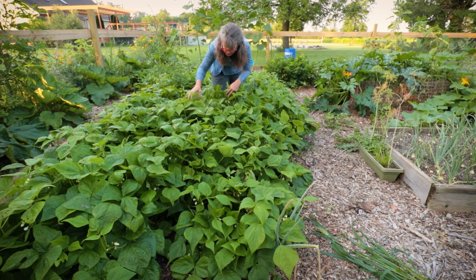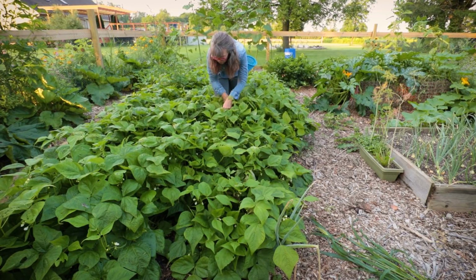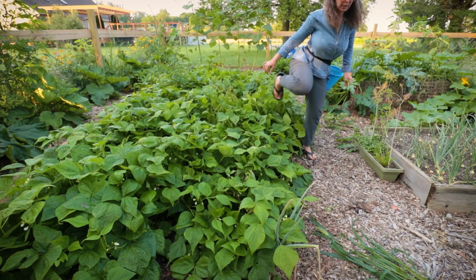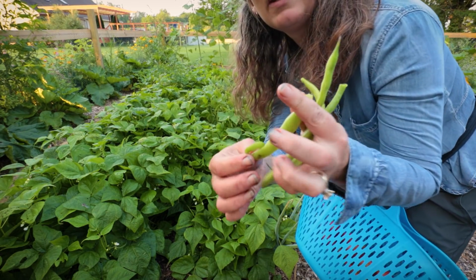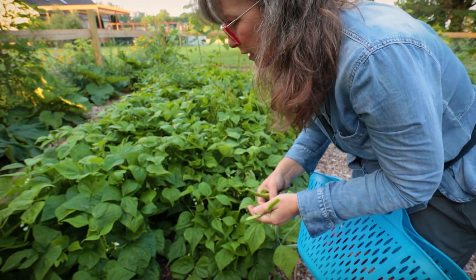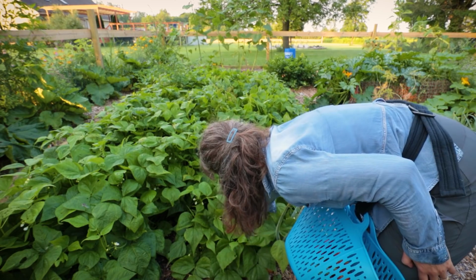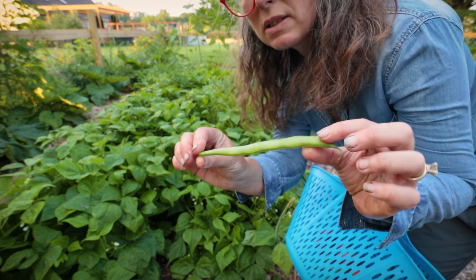Stupid Japanese beetles. So I think I can wait. These bush beans just got so big. It's very hard because they're all laying down on top of each other. I think I can definitely wait, but they are really nice sized beans in there. But it's Wednesday, so I think I can wait till Friday to get in here and do a harvest. It's not going to hurt anything, just some really nice beans.